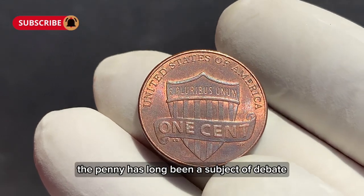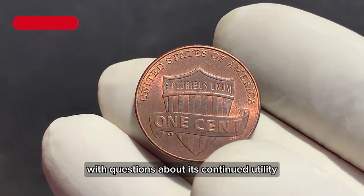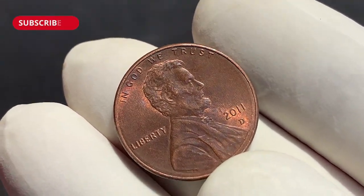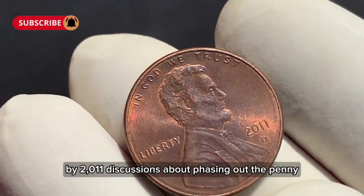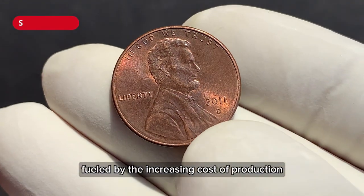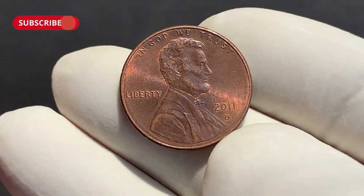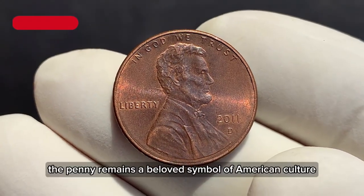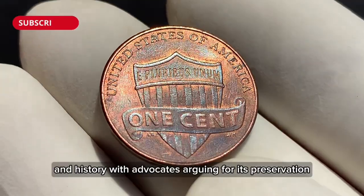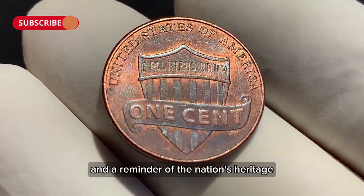The penny has long been a subject of debate in the United States, with questions about its continued utility and cost-effectiveness frequently arising. By 2011, discussions about phasing out the penny had gained momentum, fueled by the increasing cost of production relative to the coin's face value. However, the penny remains a beloved symbol of American culture and history, with advocates arguing for its preservation as a tribute to Lincoln and a reminder of the nation's heritage.